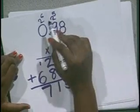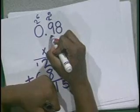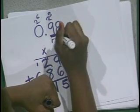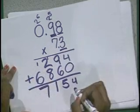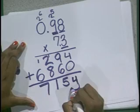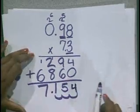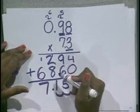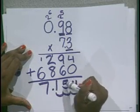Now we look at the problem. We see that a decimal comes before 3 numbers in this problem, which means in the answer you bring the decimal over 3 places and you get an answer of 7 and 154 thousandths.